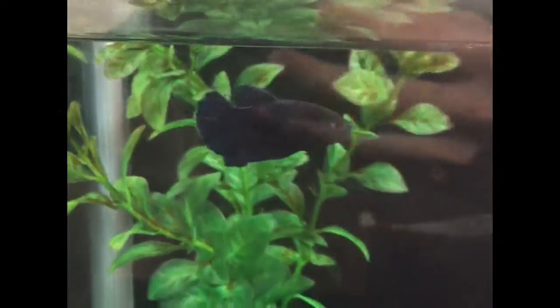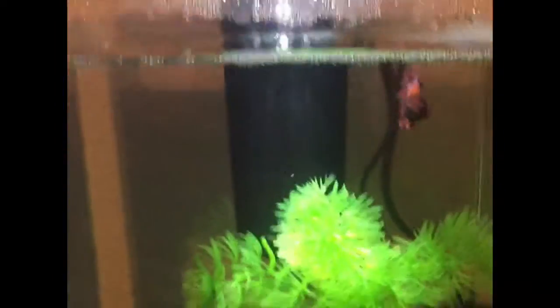And then over here, we have a little 2.5. And we have a female fantail, or a half moon betta. And then over here we have a 1.5, and we have a beagle tail, whatever you guys want.